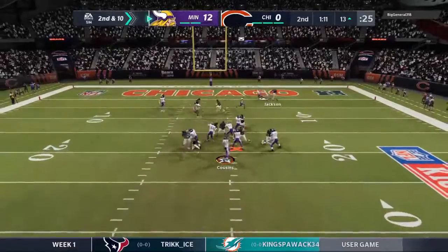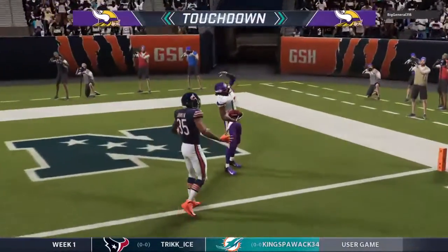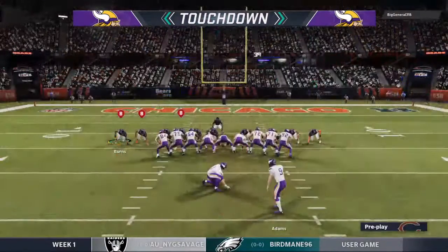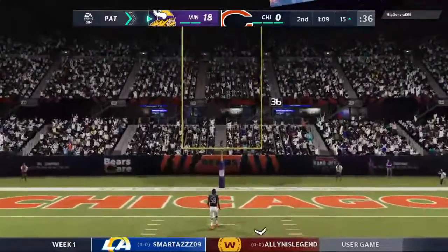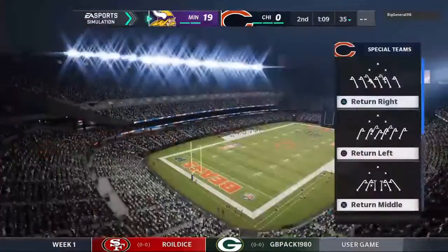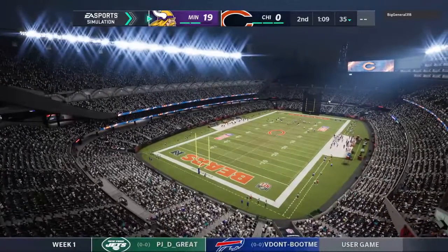A second down throw for Cousins. His pass caught at the 4. And he'll get into the end zone. Touchdown, Minnesota. Touchdown. From 13 yards out. And the Vikings are going to add on to their lead. So he missed his first 2, but this time it's good, and that'll extend the lead. Vikings 19. Bears nothing.